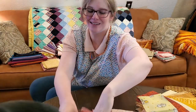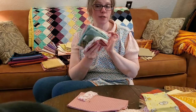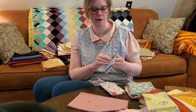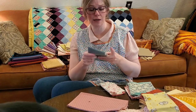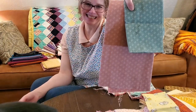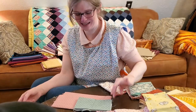Oh, and here's, I love when this happens. So we've got this one. These were some of the fabrics that I had pulled aside for possibilities for English paper piecing. And one of them is this fabric that we've had since the 80s. I found it in my mom's attic and lo and behold, it's the same print, just a different colorway. How great is that? I love finding that.